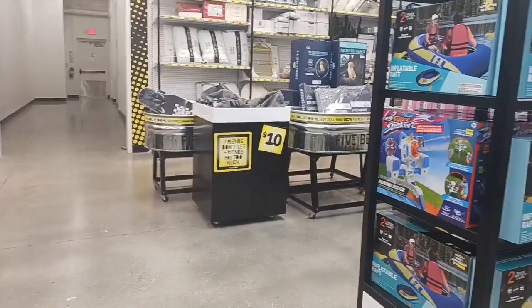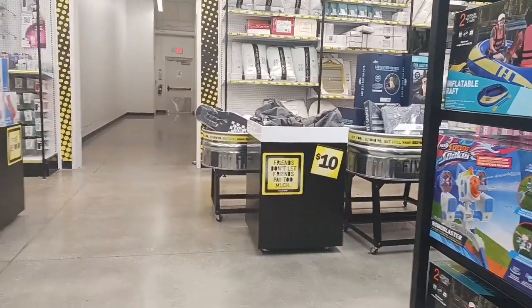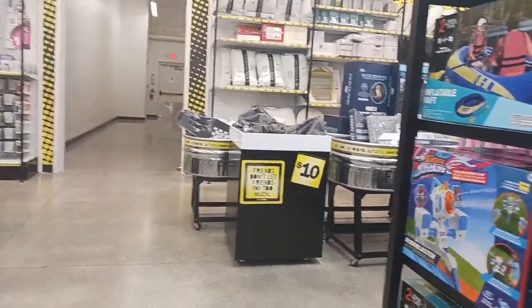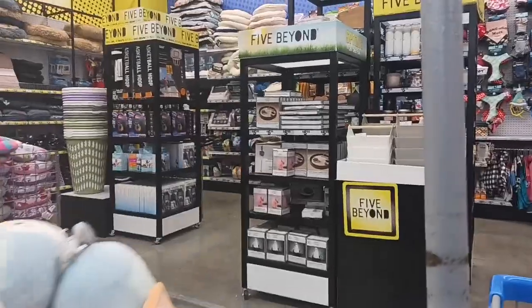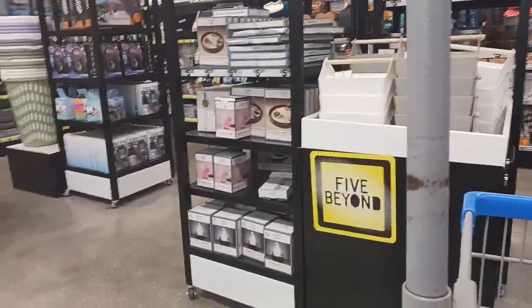Those were the Apple Watch bands. If you're looking for an Apple Watch band, or you're a person that likes to change your band up a lot and you don't want to spend a lot of money, they had that. So thank you guys for watching. We'll walk through the store a little bit more, and then I will show you guys my Mother's Day outfit.